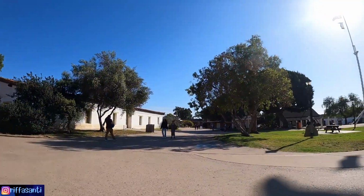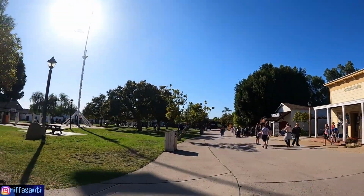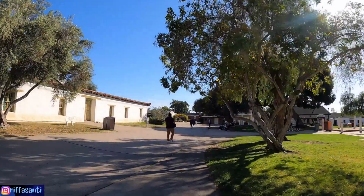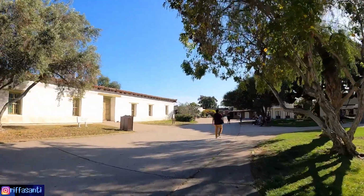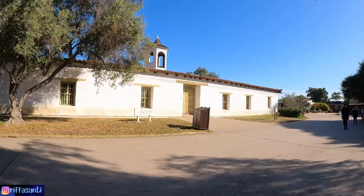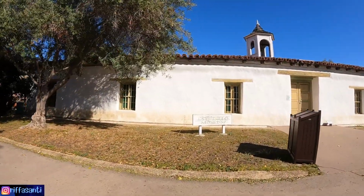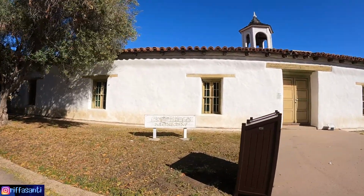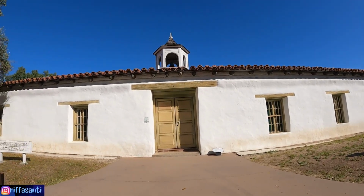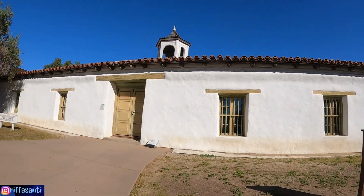I'll go that way, and we'll continue over there. This is a nice walk in Old Town. So this is the museum, La Casa de Estudio Museum. Kind of looks like a church. I see the bell up there.